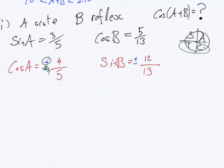So I've worked out, even though I told you it's reflex and it could be in this or this, because I've also given you this, you can conclude that it is in the fourth quadrant. So what is the sign in the fourth quadrant? A positive or a negative? Negative. Yeah. But you realize even if it was in the third quadrant, it still makes you choose the negative for sine, because sine will be negative in the third quadrant anyways.